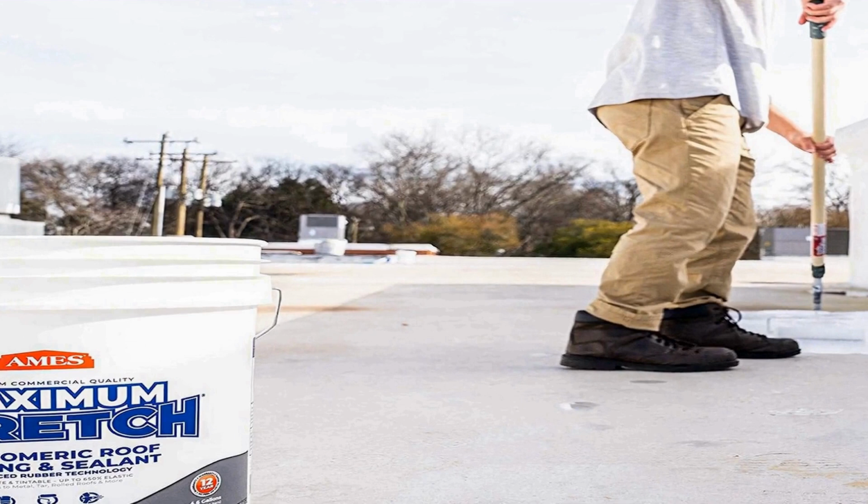1 gallon. Our waterproof roof sealant is packaged in 1 gallon pail. Designed for low slope roof maintenance on metal roofing, built up roofing, rolled roofing, and more.